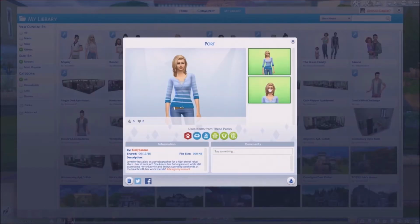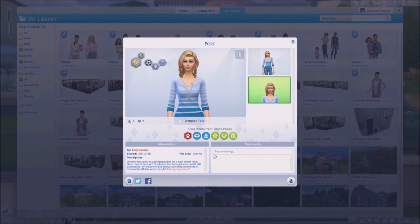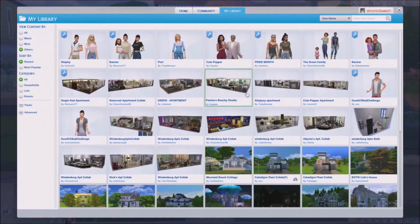The next one is the Port family, which is Jennifer Port. This one is made by TealyBanana, and again, I think that is her name for both Twitter and YouTube. Most of them use the same name across. There was at least 1 or 2 of them that don't, but this is Jennifer. Jennifer has a job as a photographer for a high street retail store, her dream job. She keeps her flat organized while still expressing her creativity and enjoys spending weekends at the beach with her work friends. I think she was the only one who made 1 Sim, but I like that there's a variety of Sims here. That's part of the reason why it was pretty interesting to see them make the different Sims.